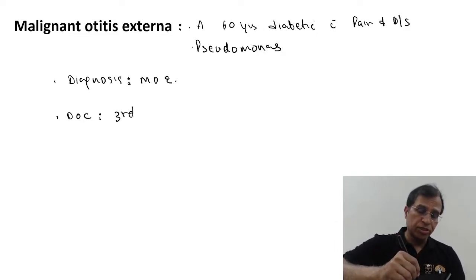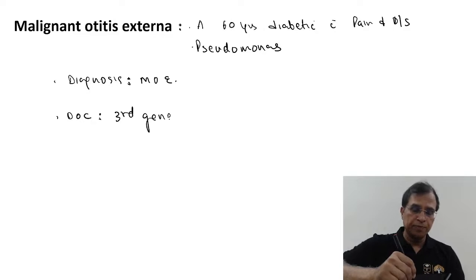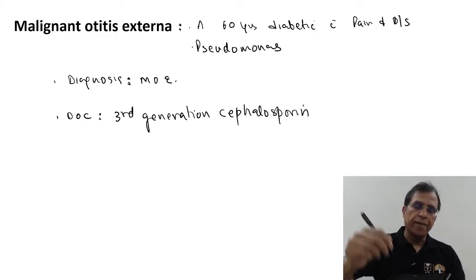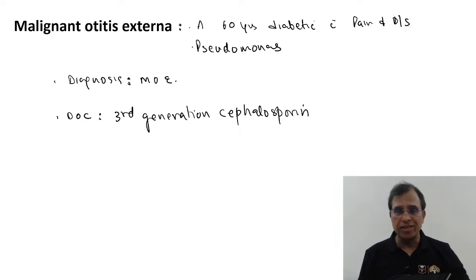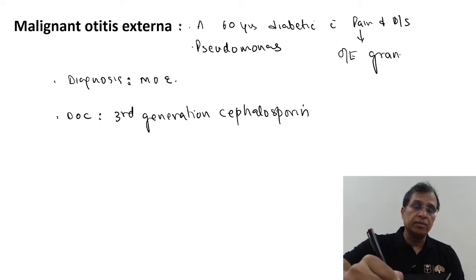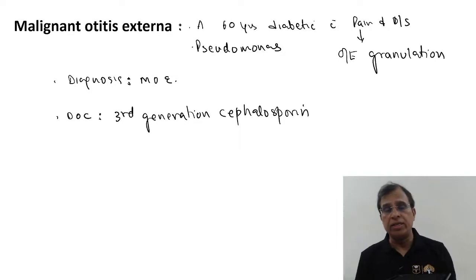Drug of choice is third generation cephalosporins. Okay, so these are the two questions they ask you, either drug of choice or the diagnosis. They'll give you a history like this. Now, a very important finding in the history they give you when they ask you a question on malignant otitis externa: on examination they'll say there is granulation in the canal, because this is a diagnostic finding in malignant otitis externa.